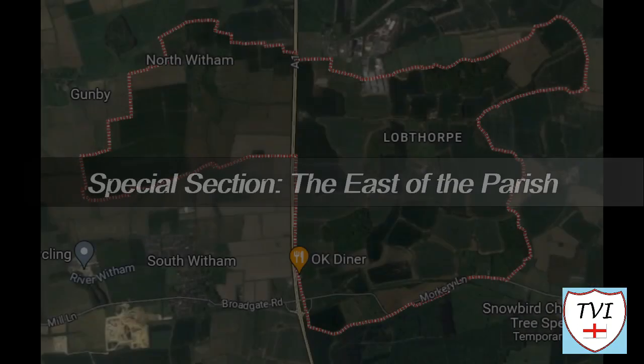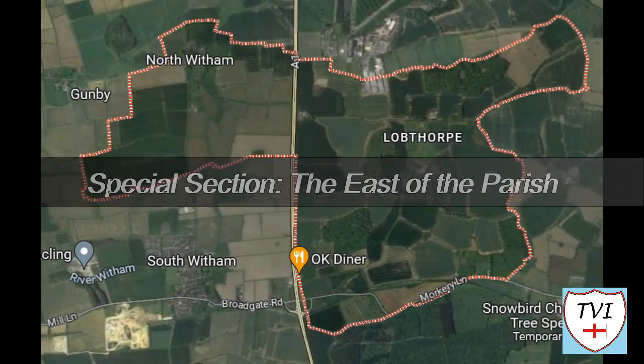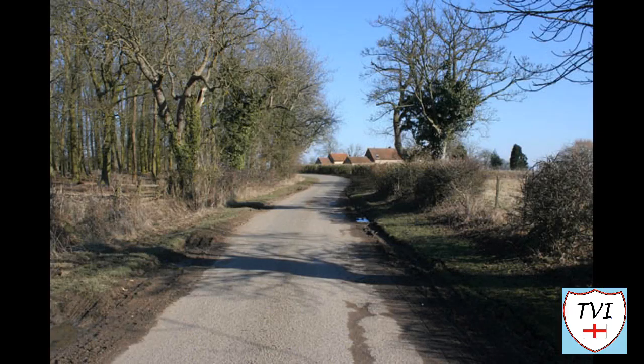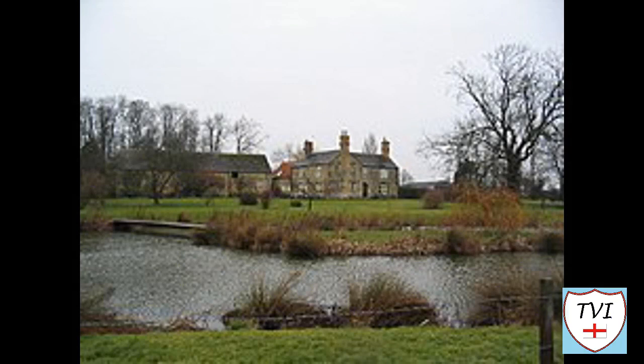The parish covers a wide area, much more than just the village itself. Today's special section will cover 3 things in that vast area to the east of the village. One thing is the hamlet of Lobthorpe, which only has a handful of properties. It was once much bigger, and there are visible earthworks which show the former extent of it to the south. It was mentioned in the Domesday Book and still had 9 families in 1563.